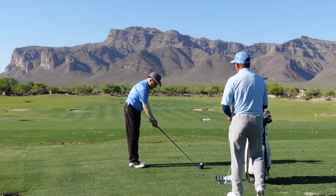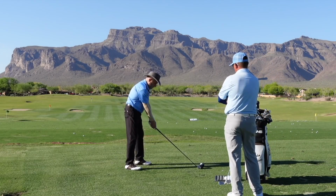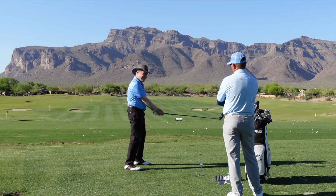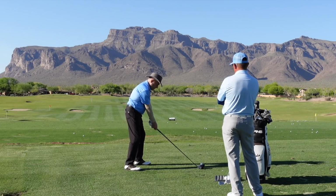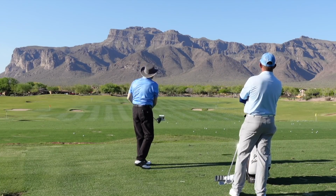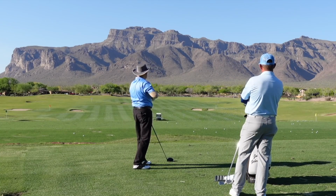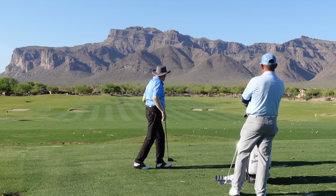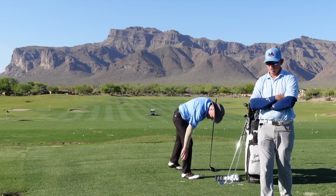A lot more than we were getting 4 months ago. Yeah. To be able to do this with the back the way it is, that's impressive. Oh, there's the shot right there. Look at that one. I had some more on it. Oh yeah, almost got it to the red flag.